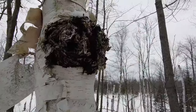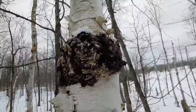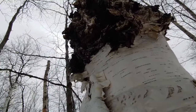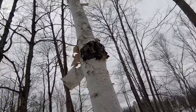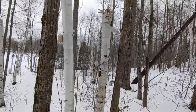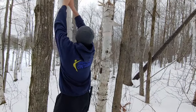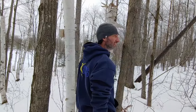It's a nice piece of chaga. And as you can see, all that white stuff is actually the bark, still on the outer layer. There's a really good shot of it right there. So I'm going to attempt to get that. Maybe we can get some deadfall or something and you can stand on something, yeah? Let's see if I can find some deadfall.